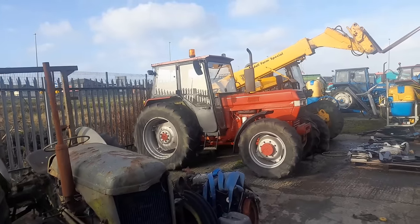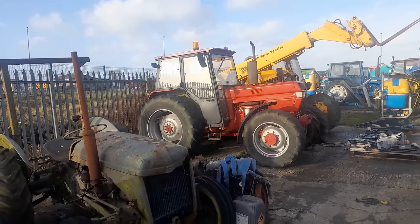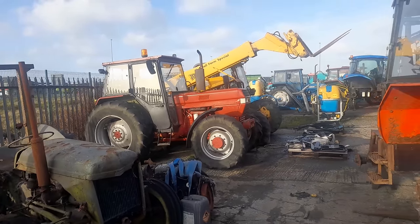The Case, again, I don't know the model of it, but absolutely beautiful tractor again. And I know all these tractors, you're saying, oh, they're all beautiful, but they are.